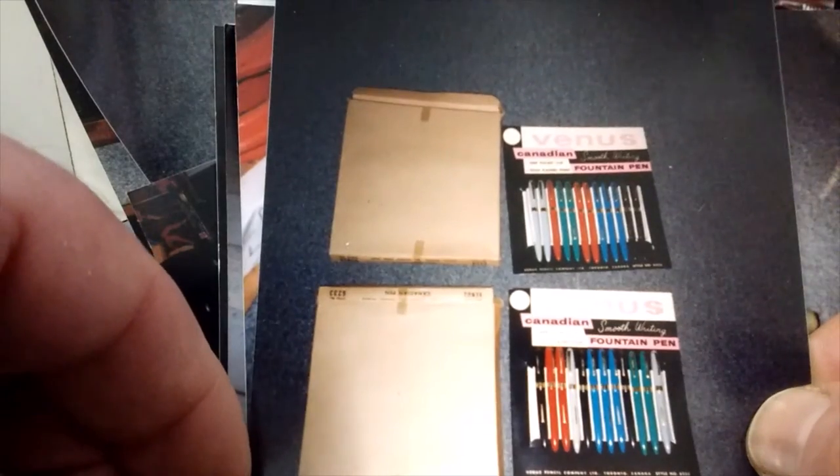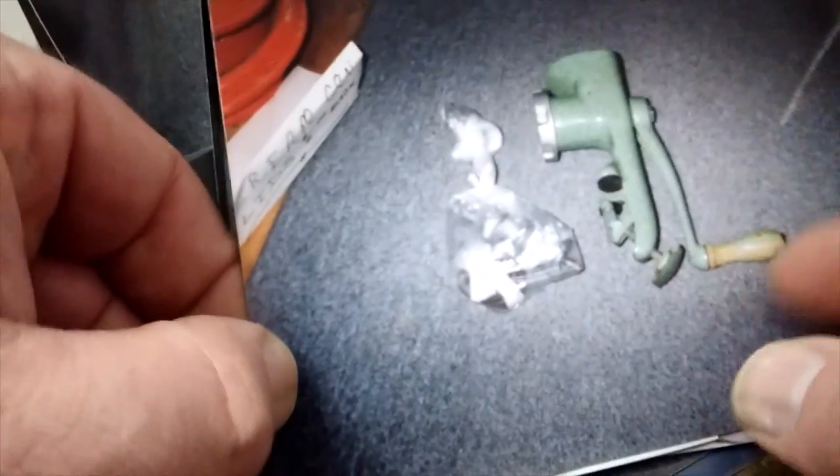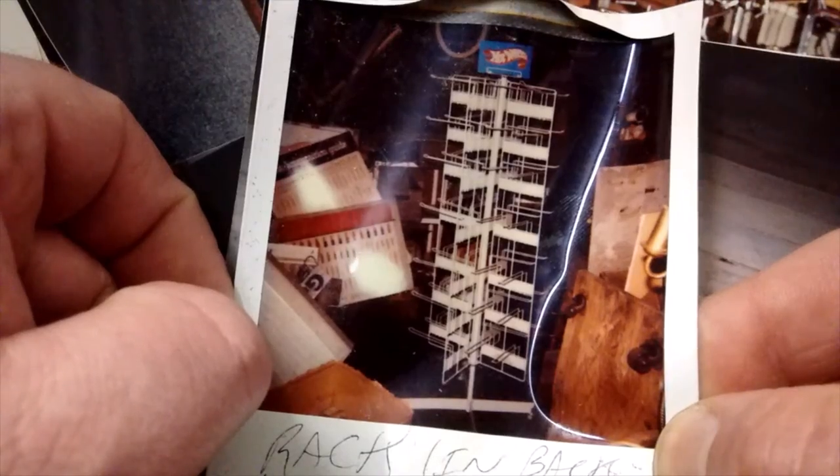There's the Venus pens and such again. Just a graniteware grinder. There's a Hot Wheels display right there. Kleenex tissues, red hunter's tissues. They were specially for hunters, so you could mark your pathway, I guess, or where you've been. Kind of a unique thing. And let's see, this was a filter system, I think. I think by Red Wing, I'm not sure.